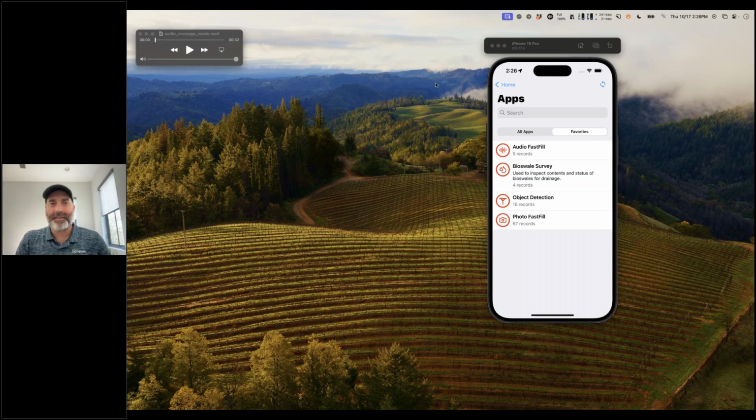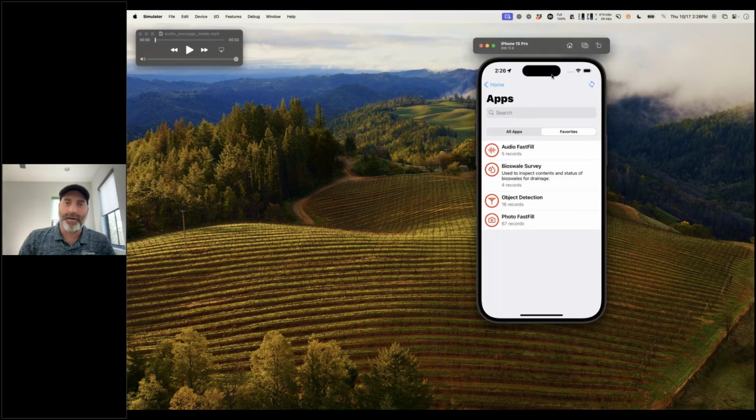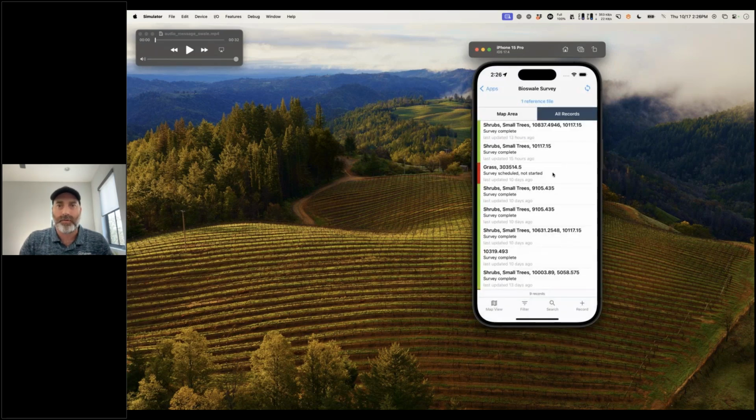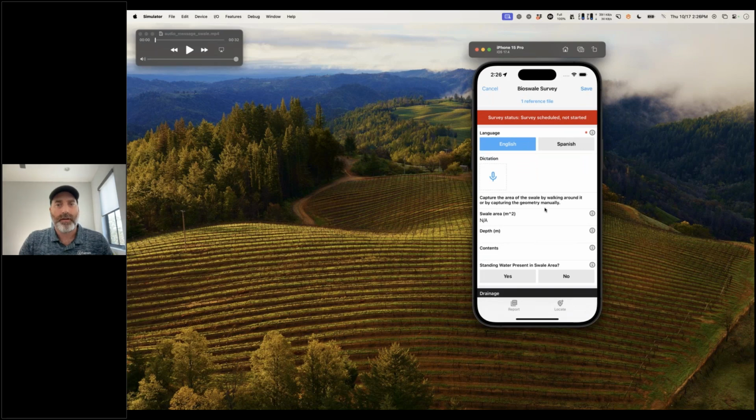Okay, hopefully you guys can see my screen now. So I'm going to show a form here for a bioswale survey that I think demonstrates a pretty good mixture of Fulcrum's GIS capabilities mixed in with our generative AI using FastFill. So here I'm looking at the iOS device. I'm going to go into the bioswale survey and create a new inspection record.